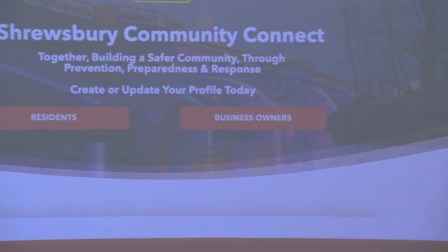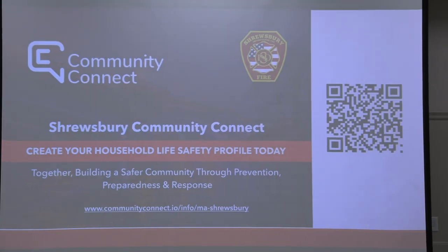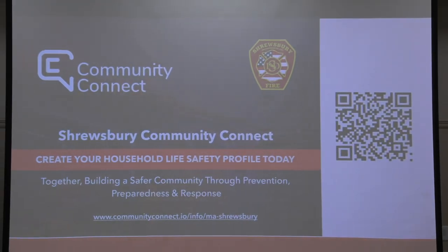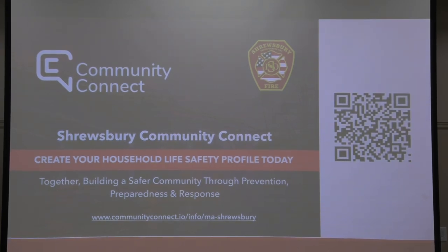So we're going to look at how to get to the website, how to log in, and then we'll look at how the information applies to us driving in the fire truck. So this is the first page you'll see. I have some handouts for you guys that'll give you the address. On this first slide here is a QR code that can help get you there, or our address for this down below. Again, I'll have some handouts for you guys if you need them.